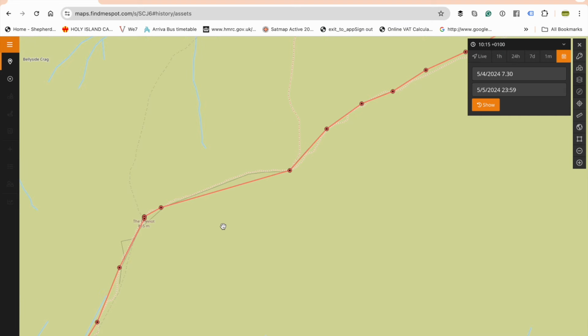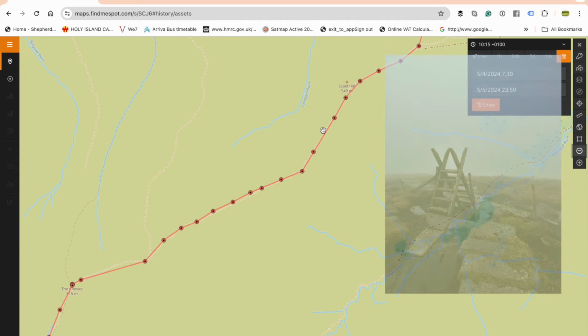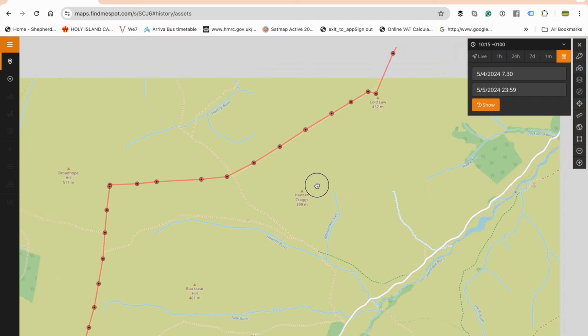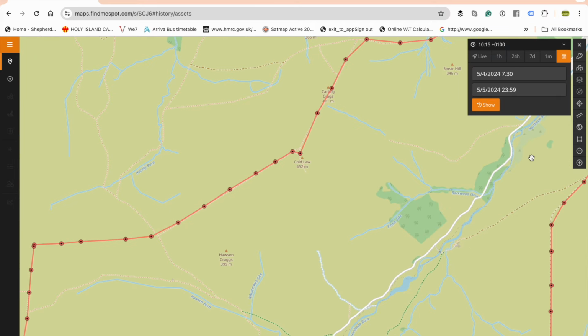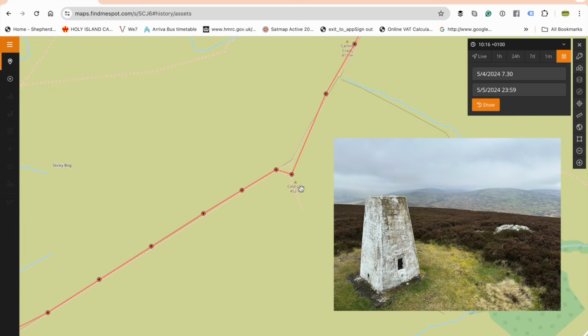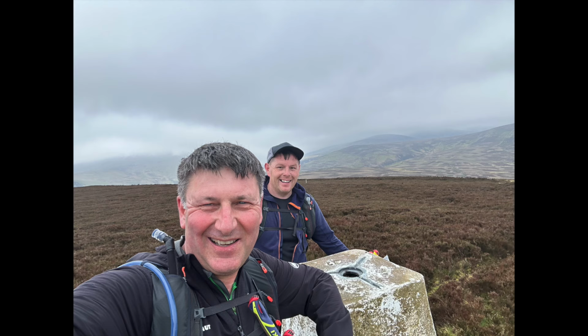So you can see we must have got a bit of a pace on here, and then we dropped back down to the valley. It was very wet around here, Scald Hill, Broadhope Hill. It was horrendously wet. Coal Law. Again, we've got to go to the summit to get our summit shot. We could have just stood that side, but we've got to go to the summit of Coal Law, one of my favourite viewpoints in Northumberland.